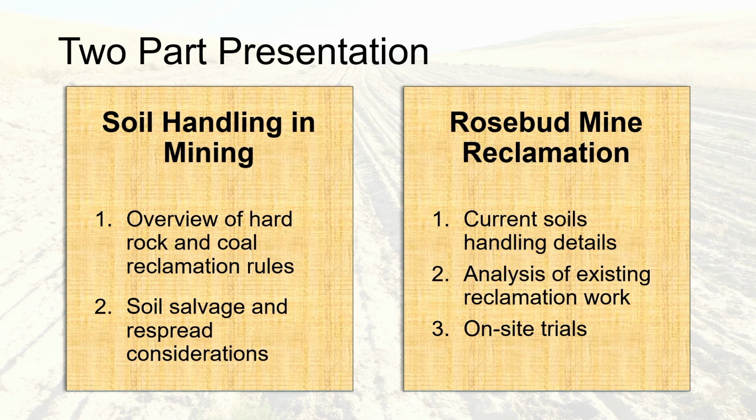And then I'll hand it over to Rich later, and he's going to talk about some of the work they're doing out there at Rosebud, and then a pilot project that we're working on out there. With the pilot project, we're going to look at what they're doing now for soils handling. We're also going to talk about some of the analysis we're going to do, which is using some of the existing data. These guys have been mining for a long time. They have a lot of reclamation out there, and they've done a lot of different stuff. So we're going to dig into some of that data. And then we're going to do some on-site trials to see how this stuff works, and then we'll build on those trials, hopefully, to scale them up.